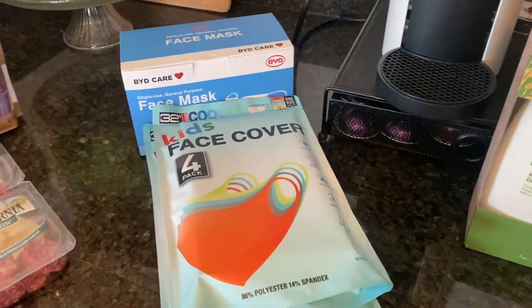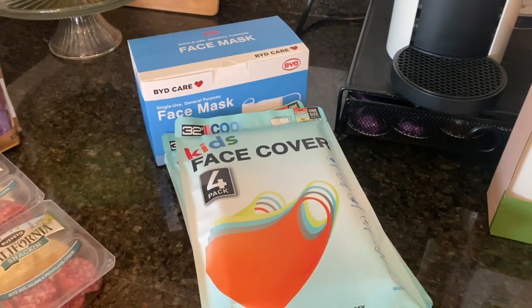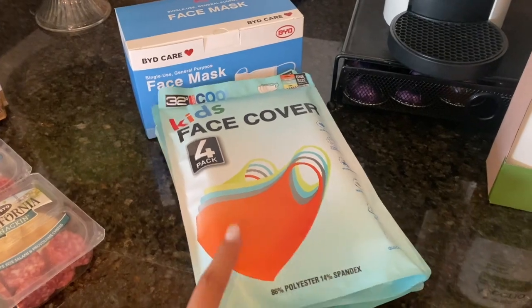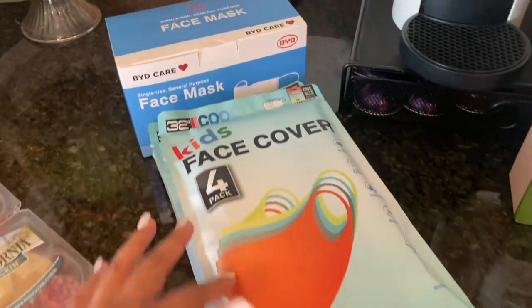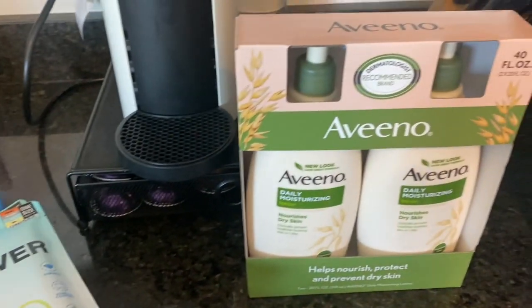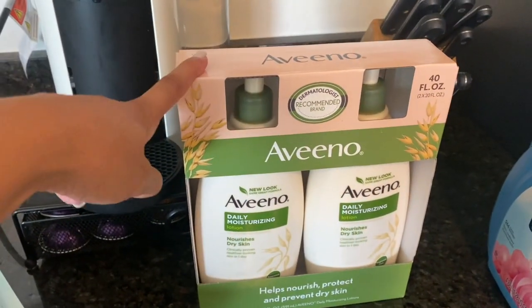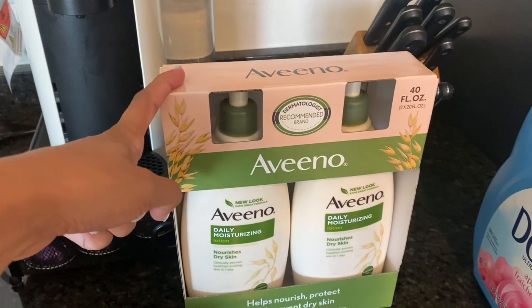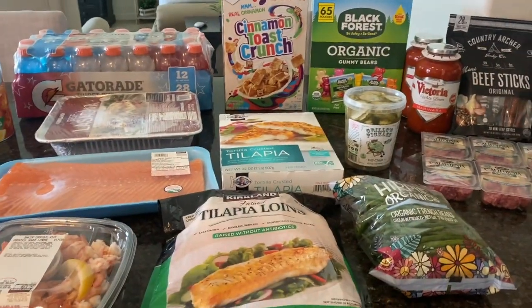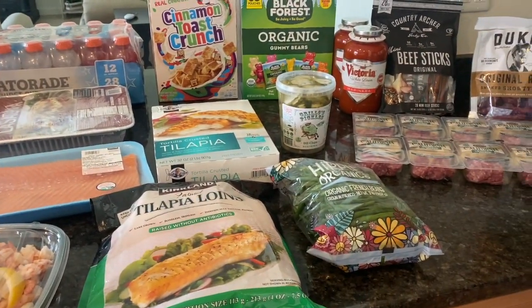And then these masks, because I don't know what happens to them. Casey loses them, so I bought three of them. And then I'm going to take these over to my in-laws. And then lotion without fragrance, because we don't like to use fragrance in our lotion because it irritates our skin. And then Downy. And that's it. This is my haul. In total, I think it was almost $250.